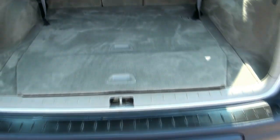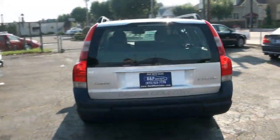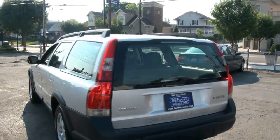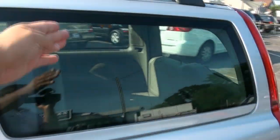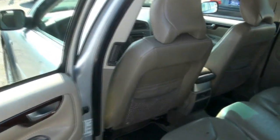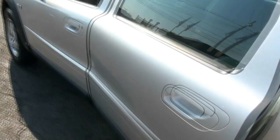Cargo shade. This one even comes with the third row seat. Pretty nice. Basically, the V70 is your wagon version of the S80. You have the bars here. Also has some defrosters for the side. Also, another little thing about Volvos is that the VIN plate is always on the back door here. Kind of odd. Different, considering most vehicles out there.